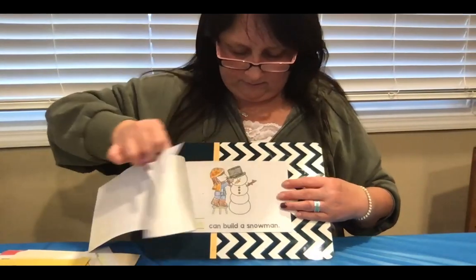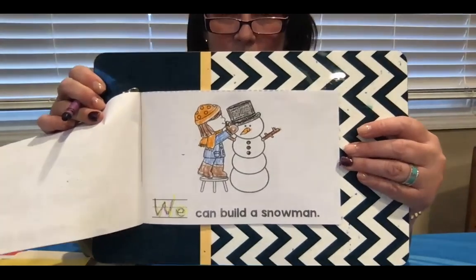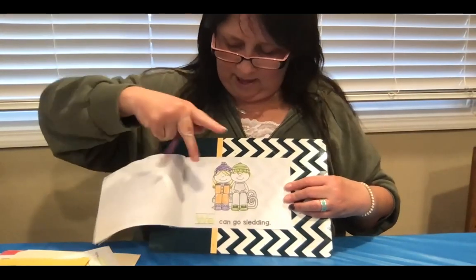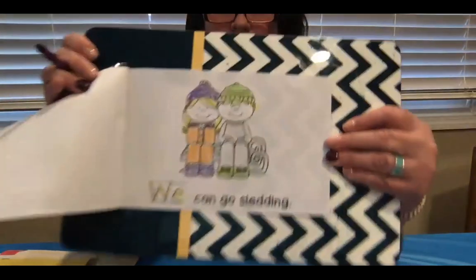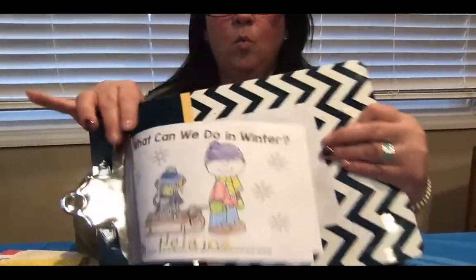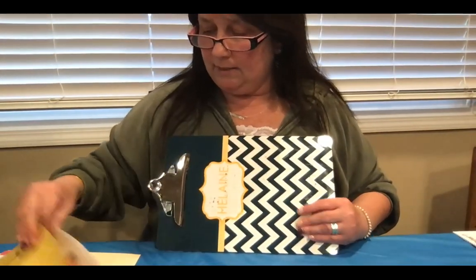Let's say, we can build a snowman, right? Yep. And we can go sleigh riding, right? Those are some fun things that we can do in the winter. Okay. So that's a fun book that you guys can put together.